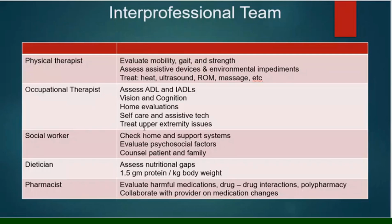Take a look at the interprofessional team. The physical therapist, we consider the individual that helps bring back strength, particularly in the lower extremities for transfers, gait, and mobility, to gain additional independence, or to use an assistive device that will help in mobility. The occupational therapist, on the other hand, tends to be the individual that addresses deficits in ADL and IADLs, as well as issues with cognition and vision, generally the fine motor skills. And then the rest of the team members are listed here with their particular focus.